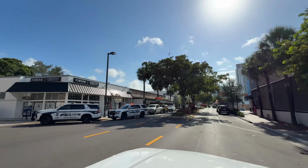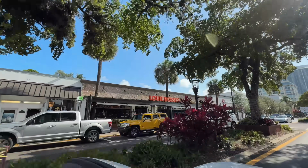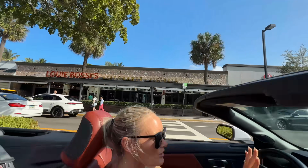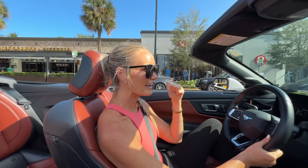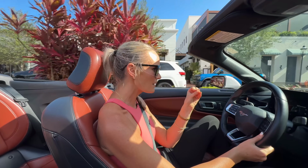Right next to it is called Louie Bossi's. This is by far the most popular restaurant in all of Fort Lauderdale. It is Italian food and it is always packed. Oh my gosh, yes. In terms of Italian, it definitely is high up on the list for sure. It is delicious. We recommend the spaghetti and meatballs.